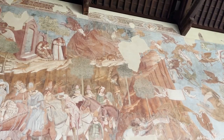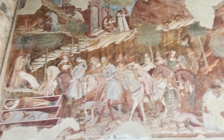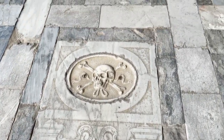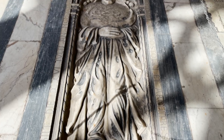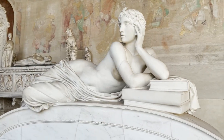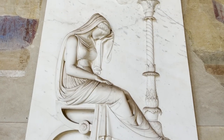The fresco cycle covers over 2,600 square meters and was painted over several centuries, and had many artists participate, including the famous Benozzo Gozzoli. Let us not forget that this is a place of burials, and as we observe the several different tombs, you can see how the styles of the monuments change drastically through the ages.